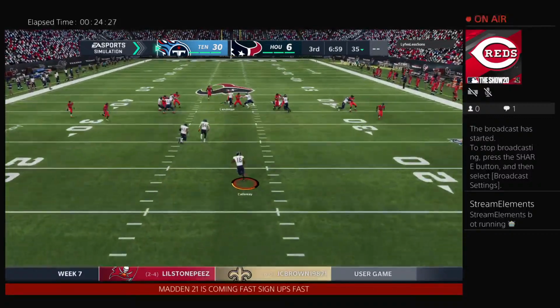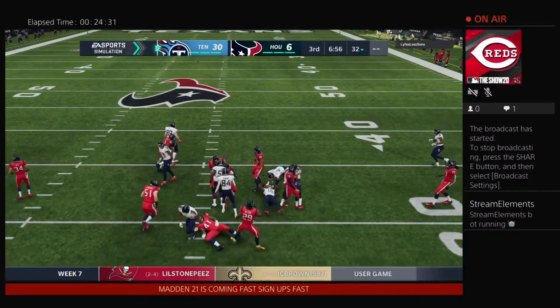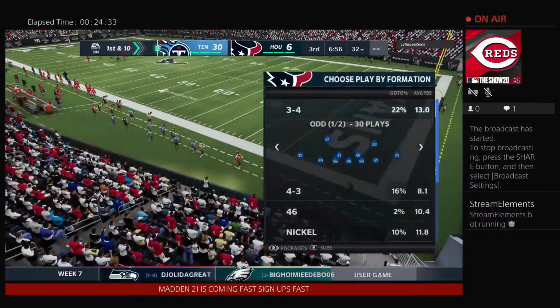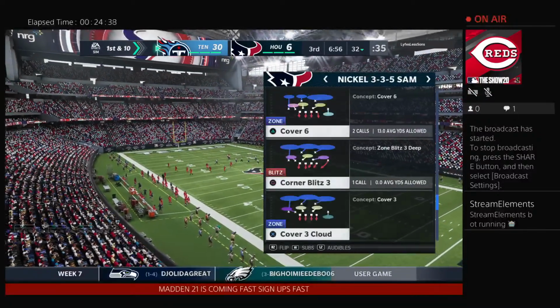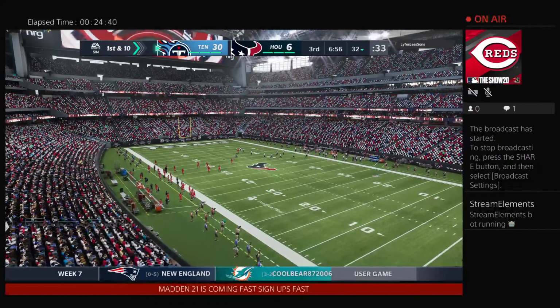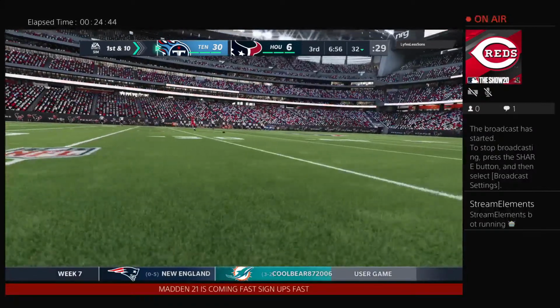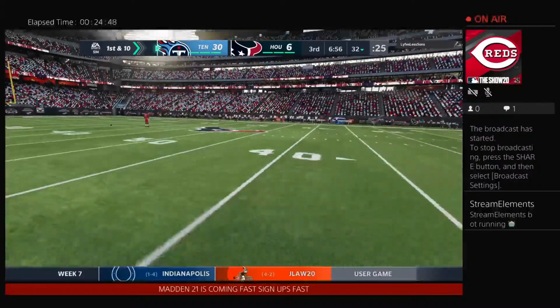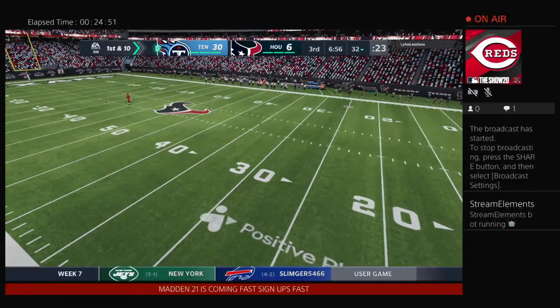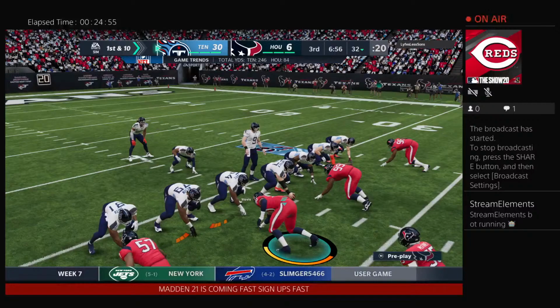Now returning it, Antonio Callaway. The lane opens here. He's past the 30. A solid return, pretty good field position. They'll start at the 32. The Titans offense set to begin the drive.